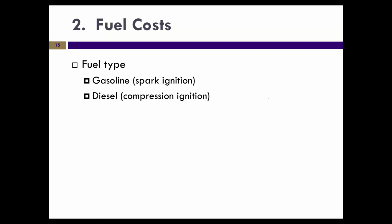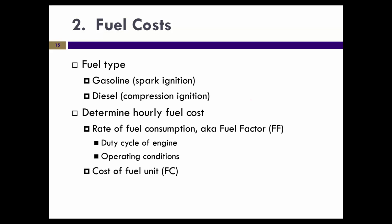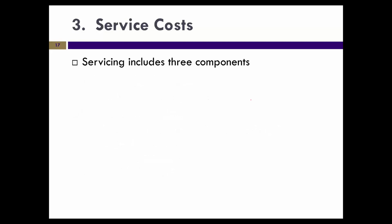But if you're going to run something where you need a consistent output of high amounts of flywheel horsepower, then diesel is what you use, which is why diesel is used for things like pumps that run all the time. We're going to need to know what the rate of fuel consumption is. That depends on the duty cycle of the engine. How much are we demanding of the engine? It's the operating conditions. And then, of course, we have the cost of the fuel.